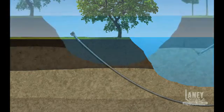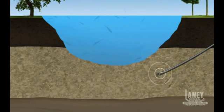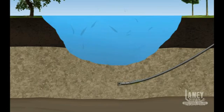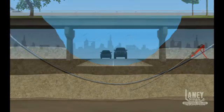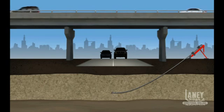Because of the small area needed for the entry and exit holes and the angle at which they enter and exit the ground, the banks of the river are left undisturbed and wildlife continues to flourish. And at the same time, the pipeline passes far below the bed of the river and remains well protected from natural erosion, future dredging, and any type of disturbance. And in urban situations, city streets and freeways are left unimpeded.